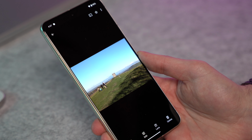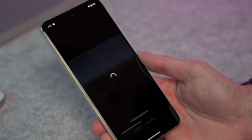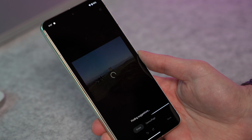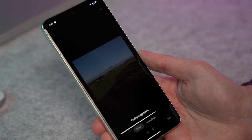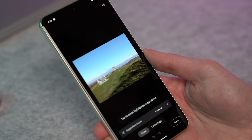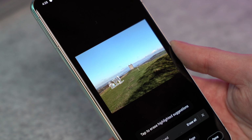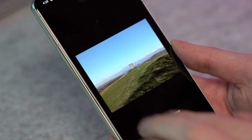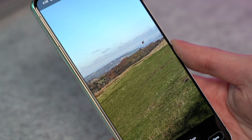One of my favorite things about taking photos on this phone is the AI features that you can get in editing. And one of the best things is using that Magic Eraser to get rid of people, get rid of signs, get rid of stuff that is in your photos that you don't want. And I'll tell you, it doesn't hit every single time, but like 80% of the time, it does a really good job without you having to go in and fiddle around with it.